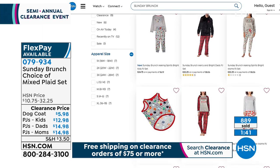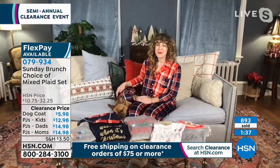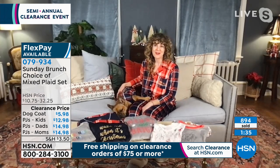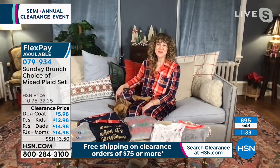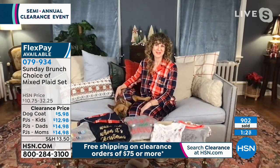And there's a little dog PJ too. I personally like the dog PJ to put on Murray, just go outside and have an added extra layer. That's always a nice thing. Some people have said they'd wear the tops with jeans too. So again, something you can wear all the time.